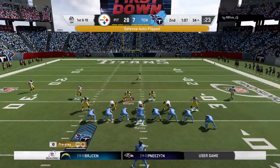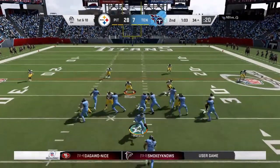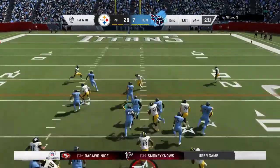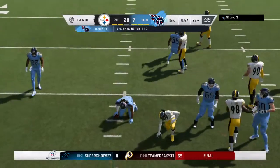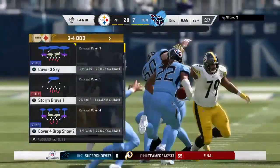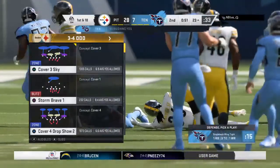Yeah, they like his work ethic. This guy's running every route well in the route tree and getting better at it all the time, really honing his game. They expect a pretty good jump out of him as things continue to move on. And brought down, but not before they're inside the 25. An 11-yard pickup for the Titans and a first down.